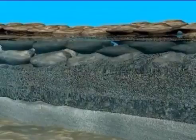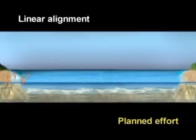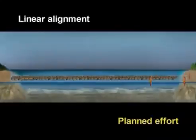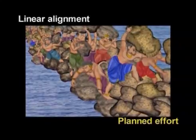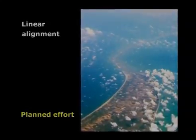now be botanical grains. The text then speaks of the Vanara holding ropes on both sides of the bridge being constructed and the wood and the stones being piled between them. The text clearly mentions that the Vanara held ropes for many yojana to build the bridge in proper linear alignment. From this description, it is clear that it was not just random throwing of stones, but a planned effort which took into consideration the concept of linear alignment, which is even today evident from the aerial photograph of the bridge.